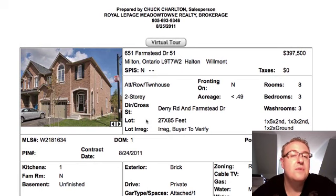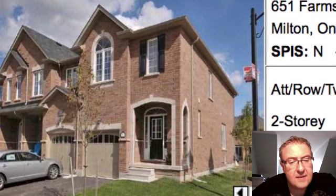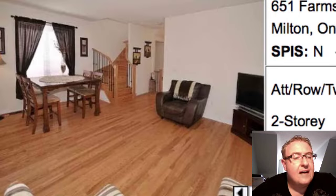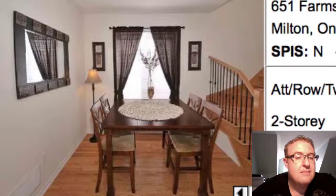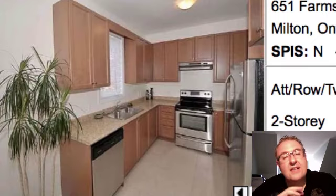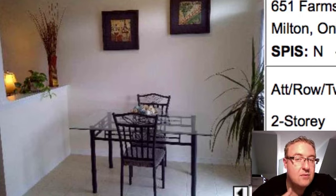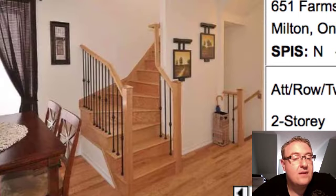Okay, so 651 Farmstead. Number 51, it's at 397.5. Townhouse end unit. Hardwood floors. So they're actually pretty big units. I mean, if you see this in person, the kitchen isn't as open concept with the rest of the home as what I'd hope for. And what a lot of clients look for is to have the kitchen and the family room really interact, because then you can look at the kids playing and all that kind of stuff.